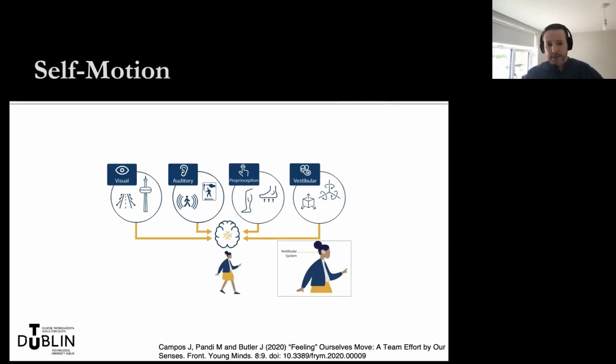So what is self-motion and what do we need for self-motion? This is just another slide. This is ongoing collaboration with Jenny Campos. We wrote a paper for children, and so this is from that in Frontiers for Young Minds.